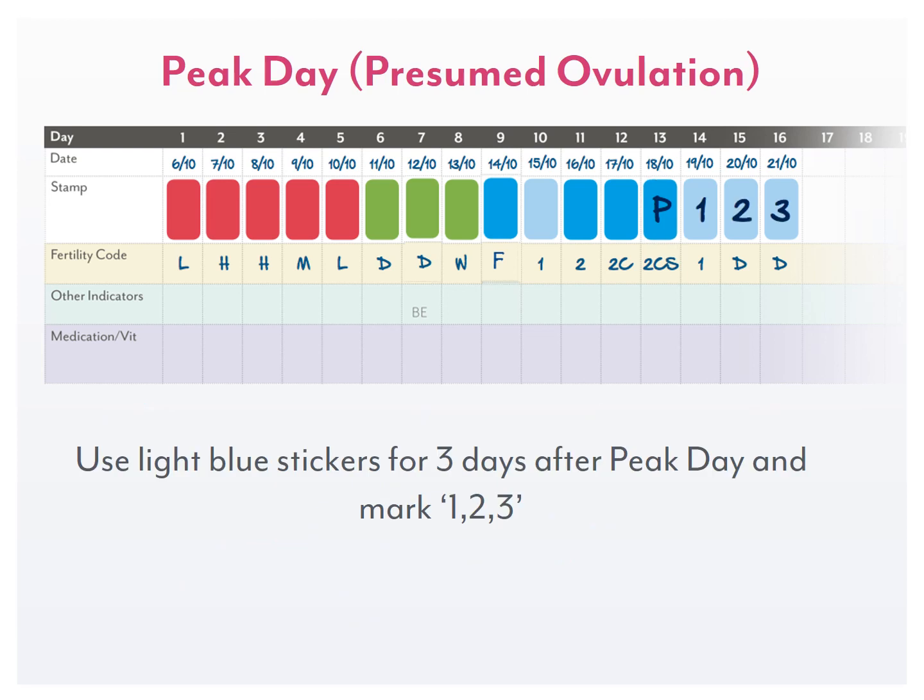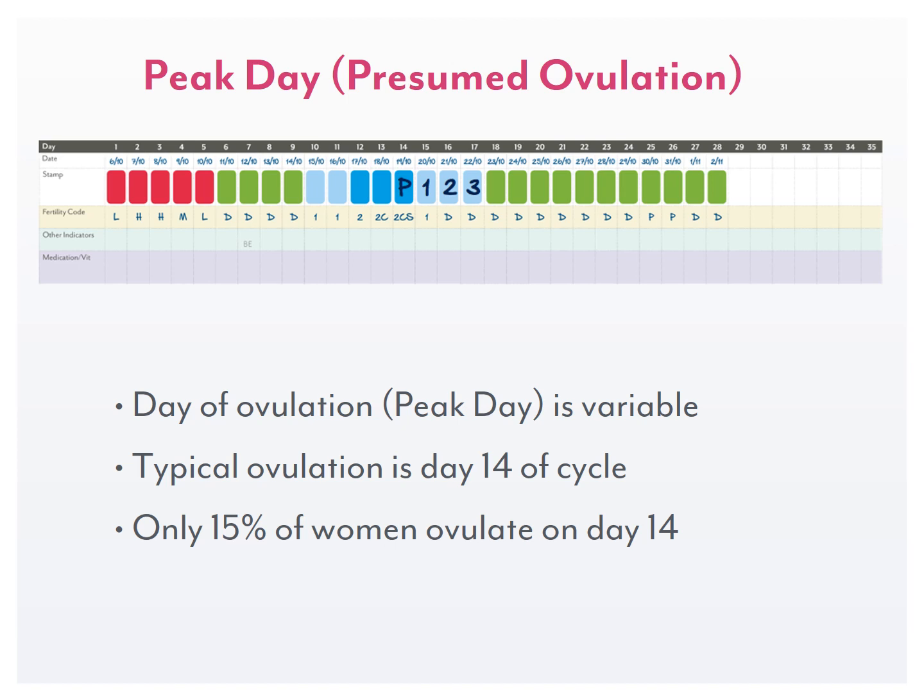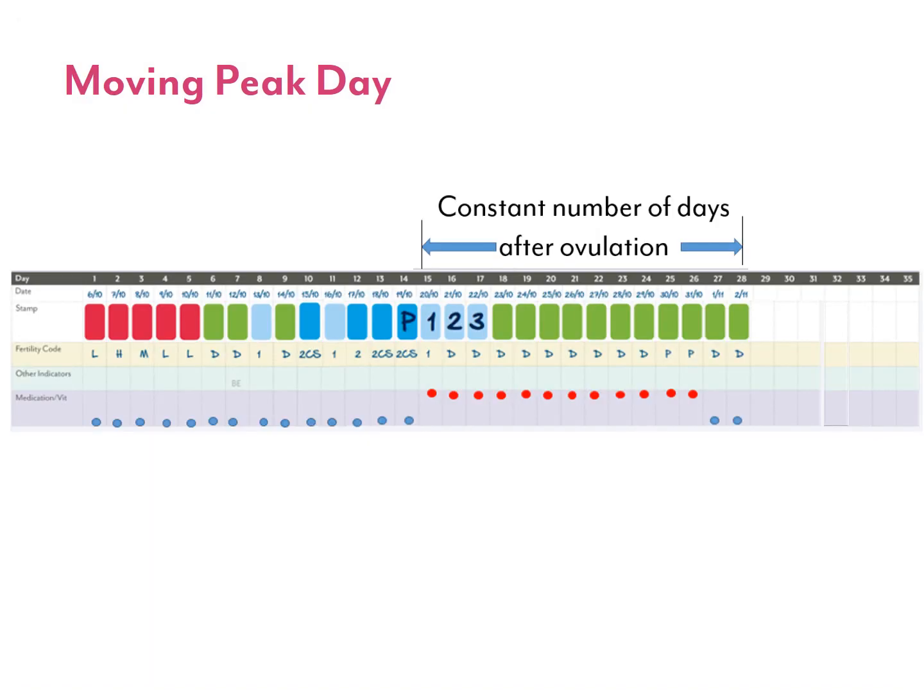Use light blue stickers for 3 days after the peak day and mark 1, 2, and 3. The day of ovulation, or peak day, is variable. Typical ovulation is day 14 of the cycle, but only 15% of women actually ovulate on day 14. The number of days after ovulation is relatively constant, on average 13 days plus or minus 1.